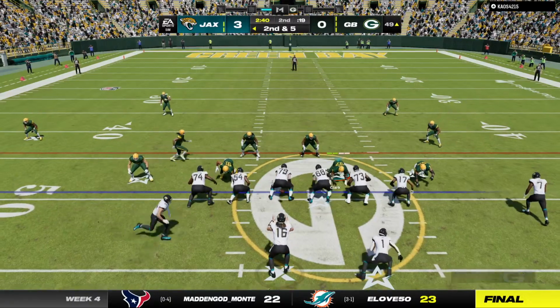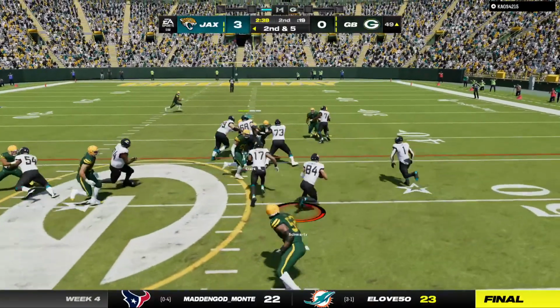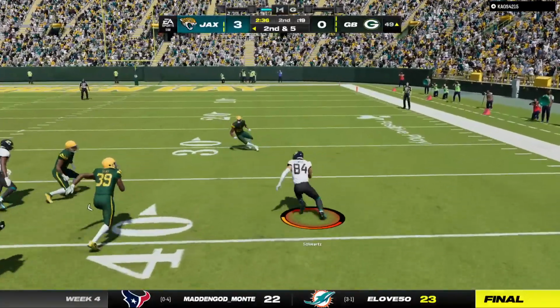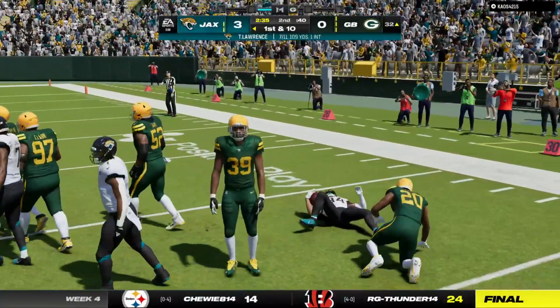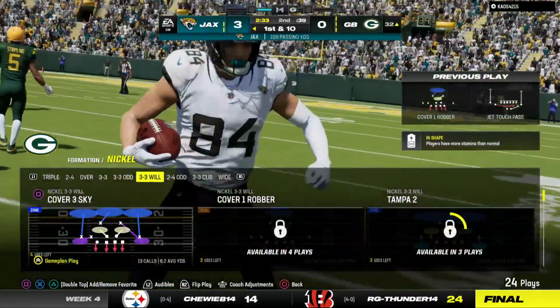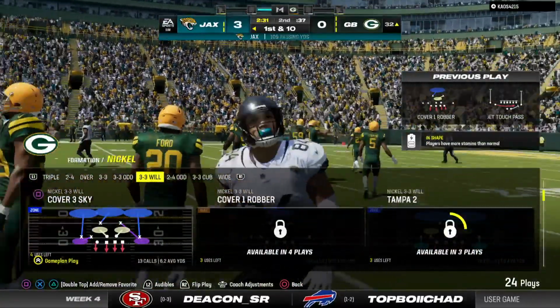Motion man is Schwartz. He's going to handle it on the touch pass. Now he's loose at the 40. And finally down at the 32-yard line. A Jacksonville 1st down on a pickup of 17.